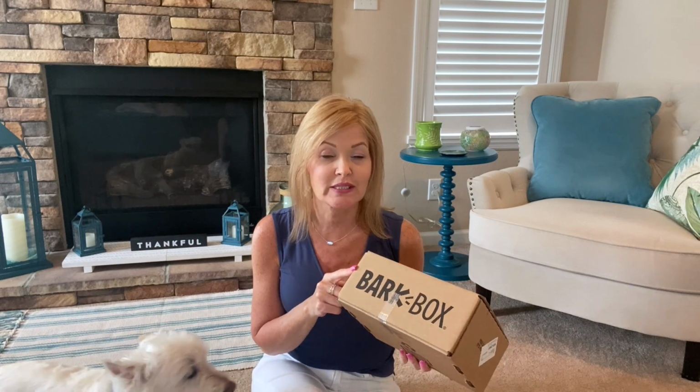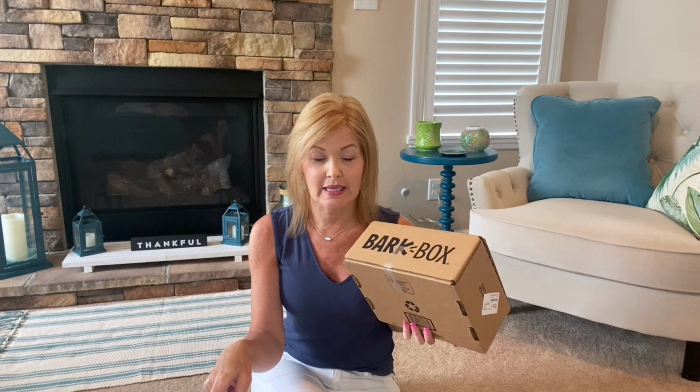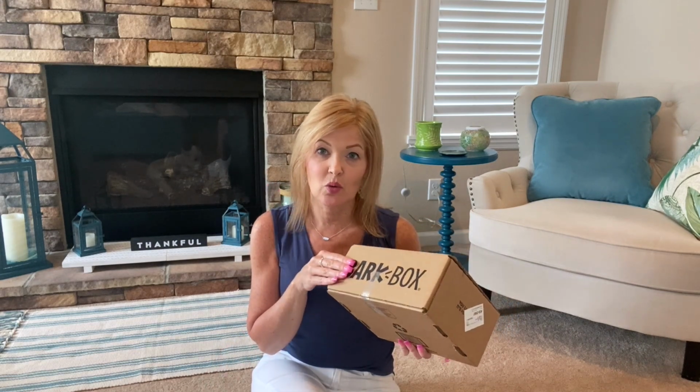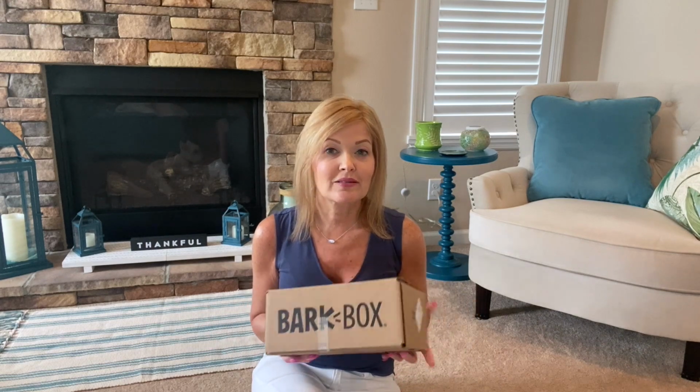All right, so BarkBox is a subscription for dogs. $20 or $21, I think it is, a month for Wyatt size. It comes with 2 bags of treats, an extra treat, as well as 2 toys. You can always do add-ons. They do have specials for whenever it's your dog's birthday. So lots of fun. They have amazing, creative, themed boxes.